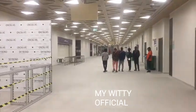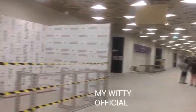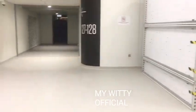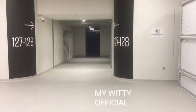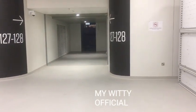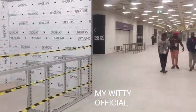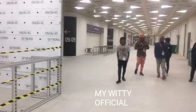So preparation is still ongoing, as you can see from this view. With the pitch, everything is intact. Very soon we get to the pitch to know what is going on there. You can see.